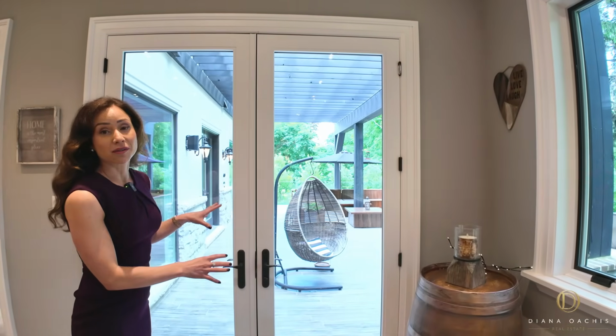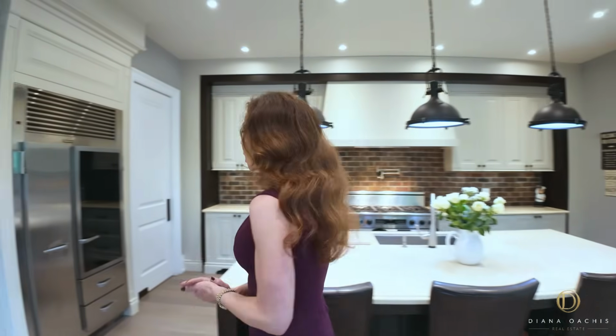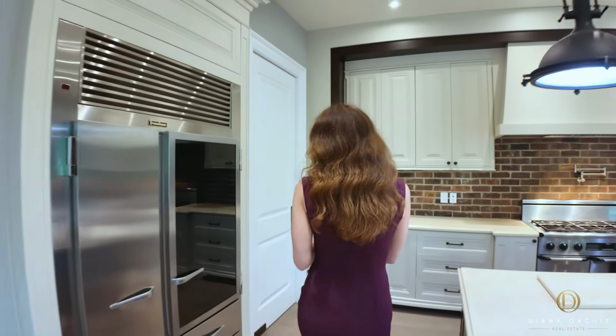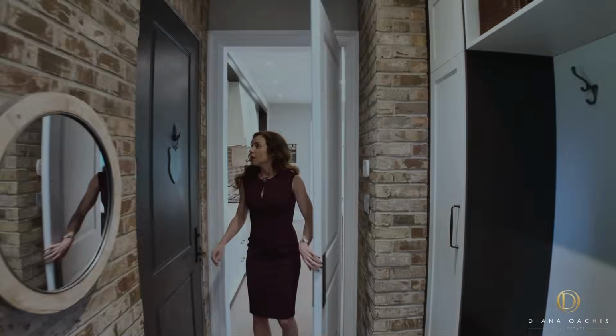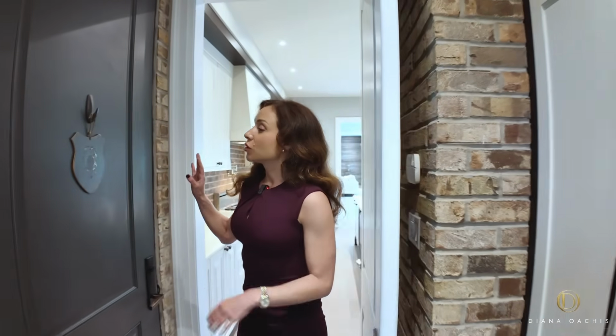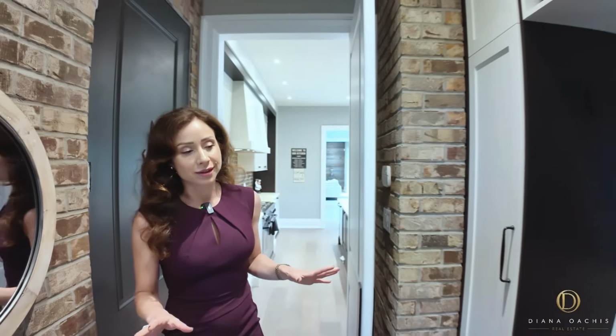Now the deck itself is massive. It's almost 1,000 square feet, and I'm going to show it to you, but first let's go have a look at the mudroom and laundry room, which is behind this swinging door. The mudroom provides access to a 2-car garage that's behind this door. So it's insulated and it has height clearance for a car lift.